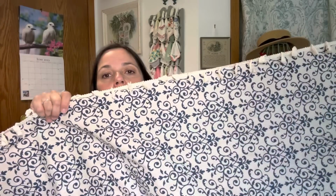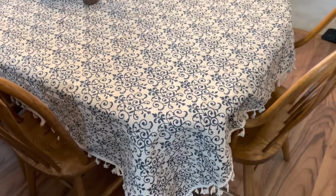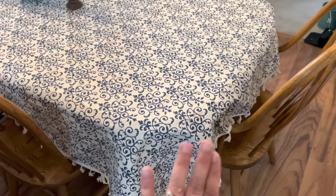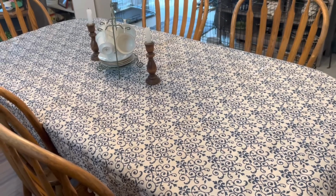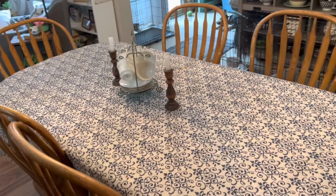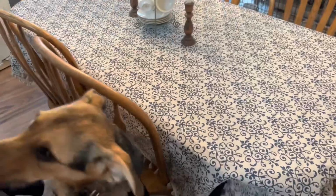So I got a tablecloth, which if I get a chance, I will put on the table and insert some footage here. Chris is currently working, so I need to make sure he's out of the way. Here is the tablecloth. It's so pretty on. I really like it. I got a slightly longer length because there's only one leaf in the table right now and we have another leaf, so I can still use it if we entertain more people. And Chris likes it. I have a project going on over there, so that's why I'm trying to not show the mess. But anyway, I think it's really pretty. Sherman agrees.